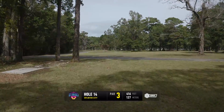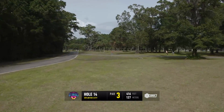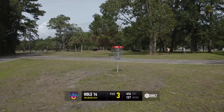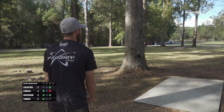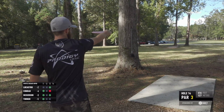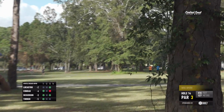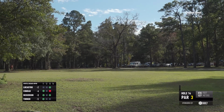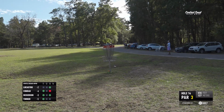We are on to 14. Some OB on this one, Philo. Yeah, this is a deceiving hole. It measures exactly 416 when I hit the Bushnell on that thing. And when I threw this hole the first time and I went scooting 60 past it, I was looking at my disc like, what just happened? Is it a little downhill? I don't know what it is, but it feels like a 385, not 416, for some reason. Maybe it is a little downhill, and that'll do.